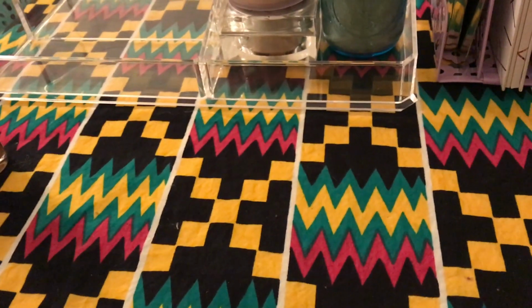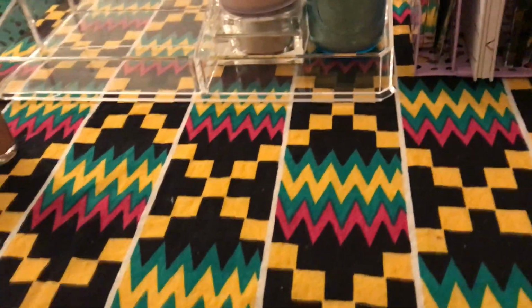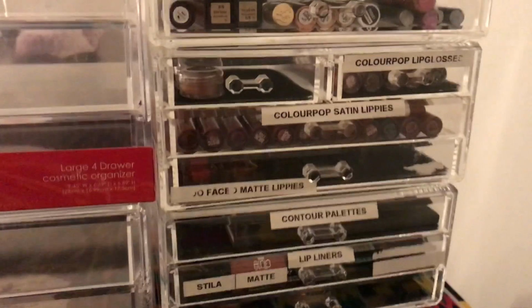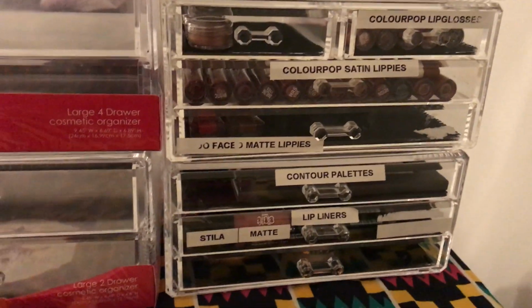And even that being so, I still don't have my brushes sitting on this vanity, and I still don't have all my lippies and things like that. So a lot more ways to go. I'm sitting here trying to come up with a game plan, and honestly, I just feel like the best bet is to combine all ColourPop together into one of these bigger drawers.